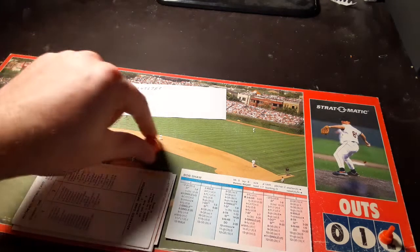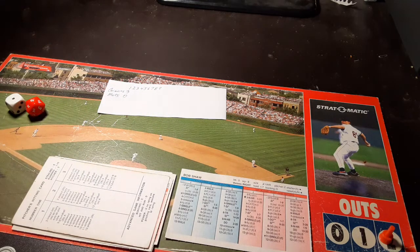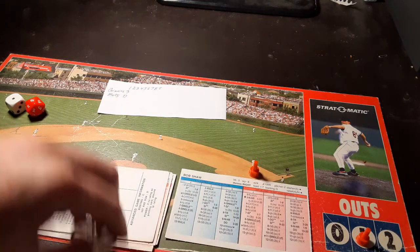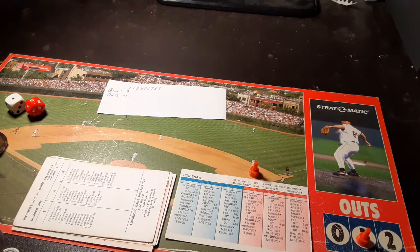So you don't really need the 2d6s. All right. Oops, let's get him on. 1 down. And here's the pitch. McCormick squares around. Oh, and a 3. That's a good bunt for a C bunter.